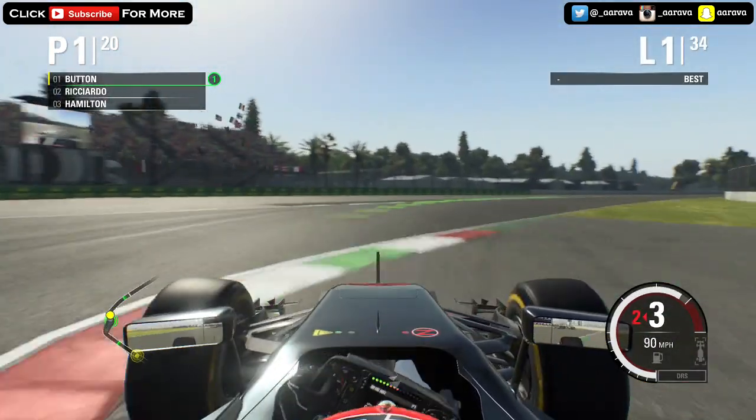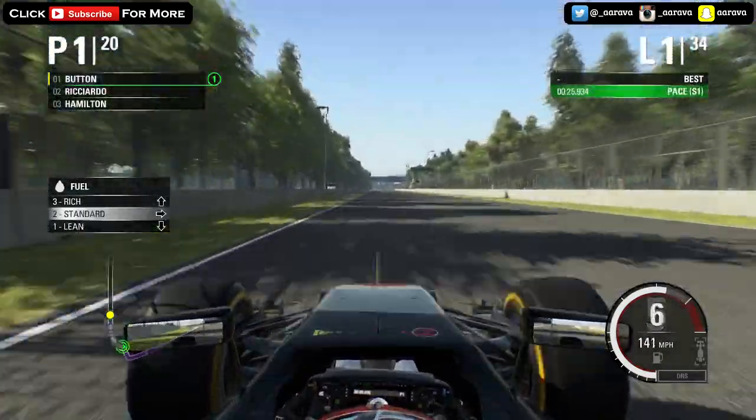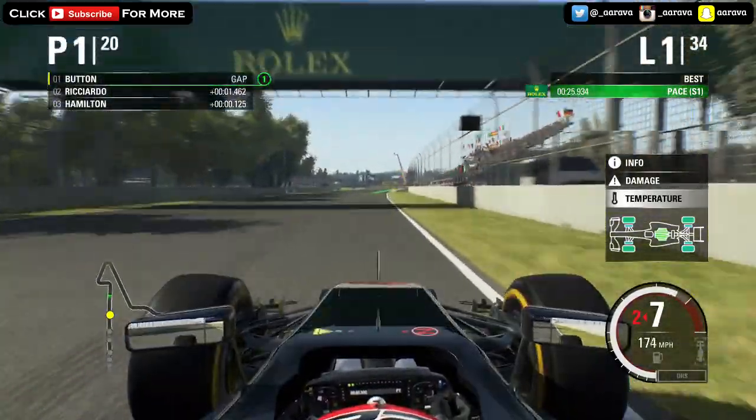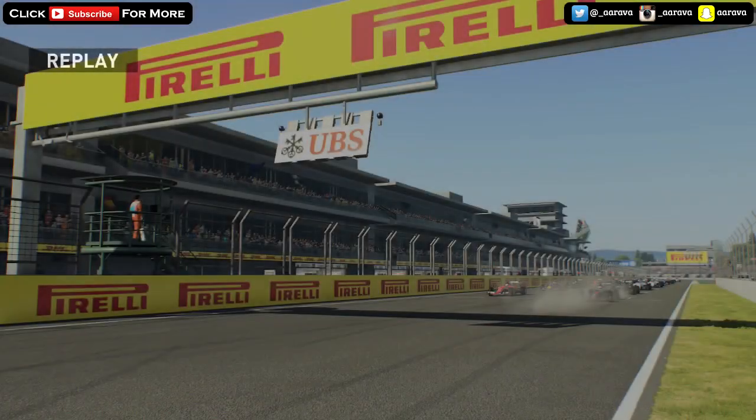Looks like he's been pushed off track there by the Red Bull, I think, in my mirrors, but we've got back into 1st place. Nice little move down the inside. Vettel, to be honest, went very wide, so he sort of gave me the position almost, so I just went, yep, I'll take that, and we got back into 1st place. Hamilton now up into 2nd.